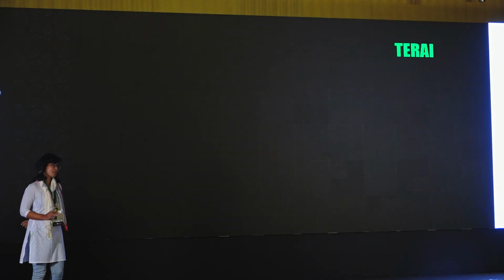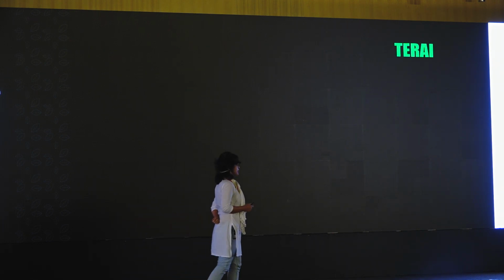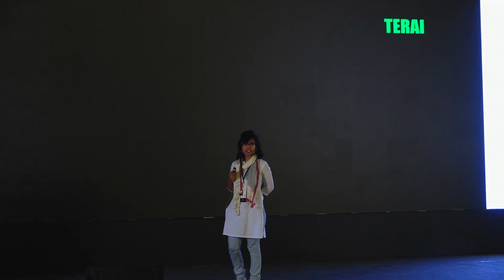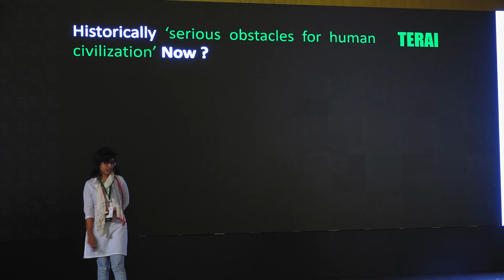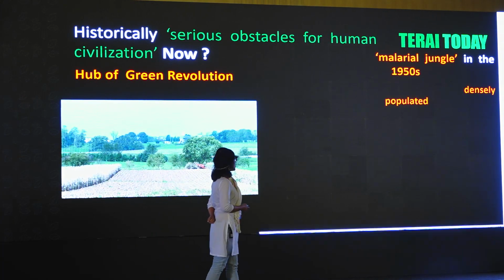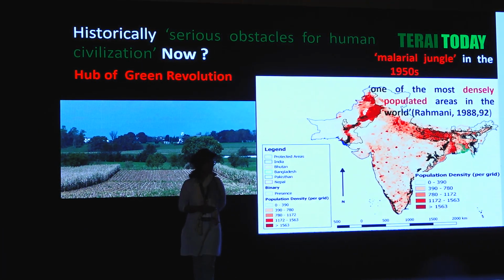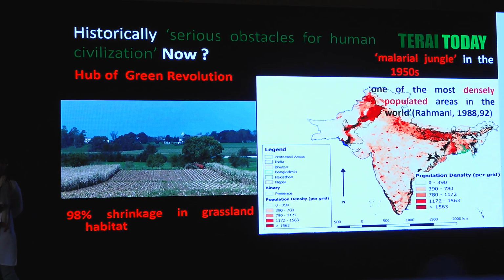Yeah, these local level problems can still be tackled, I guess, but with the sweeping political and economic changes that have been happening in India since post-reform, I think we need to really think out of the box and try hard to bring about a change. For example, Terai was historically known as a serious obstacle for human civilization. It was a malarial jungle. But after the Green Revolution, it has gone from a malarial jungle in the 1950s to one of the most densely populated areas in the world, which has led to a loss of 98% of grassland habitat, and that is fishing cat habitat, which has gone from the Terai.